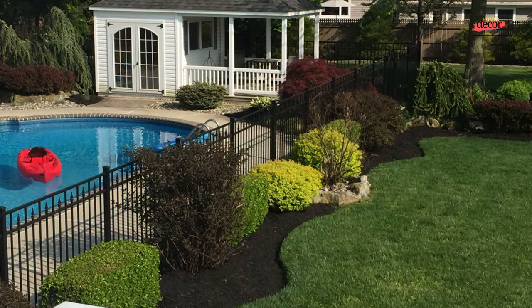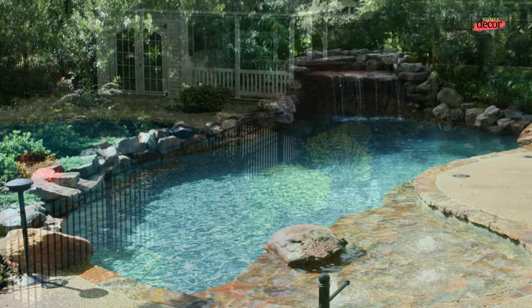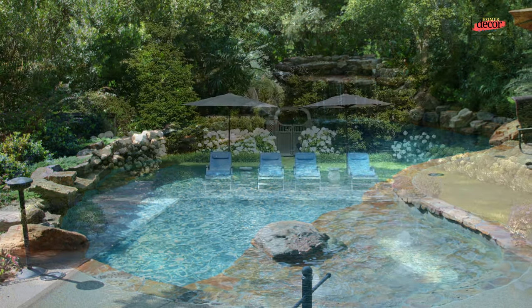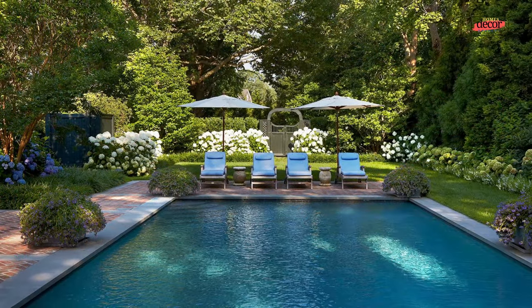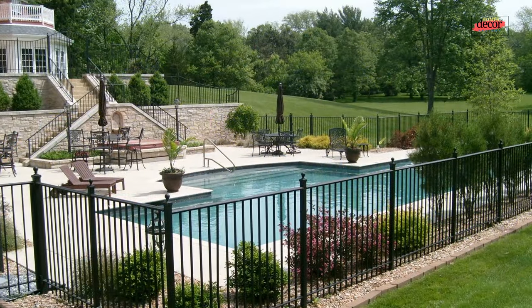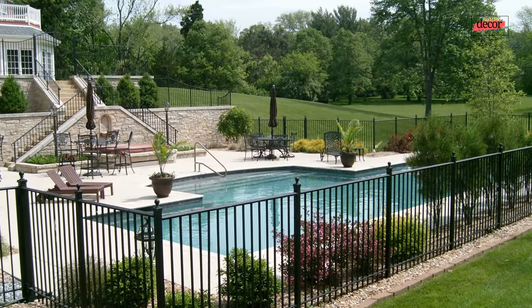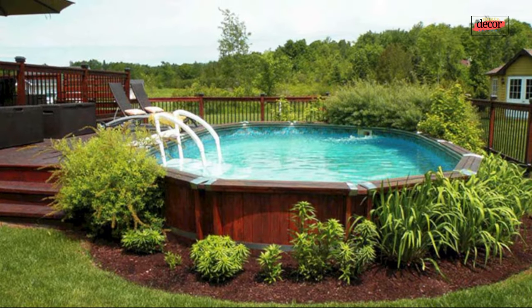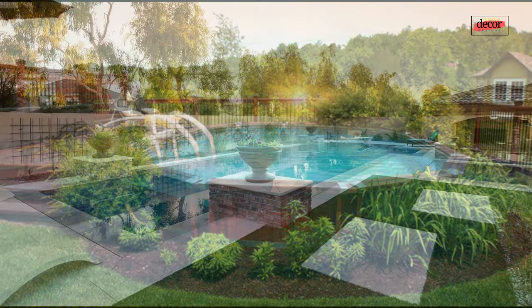Build a retaining wall. Retaining walls add visual interest and create tiered levels for planting in sloped landscapes. Incorporate a fire pit. Enjoy cool evenings by the pool with the warmth and ambience of a fire pit. Add a water feature. The soothing sound of water adds another layer of relaxation to your pool area. Consider a small waterfall or fountain.